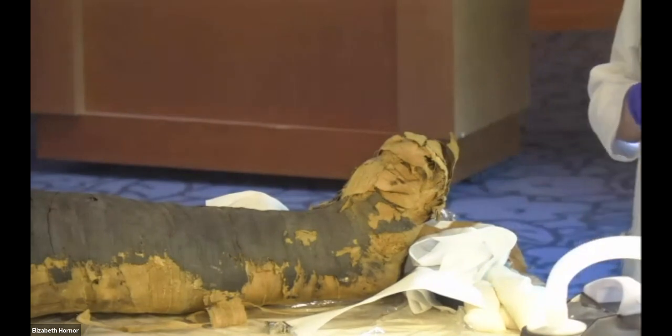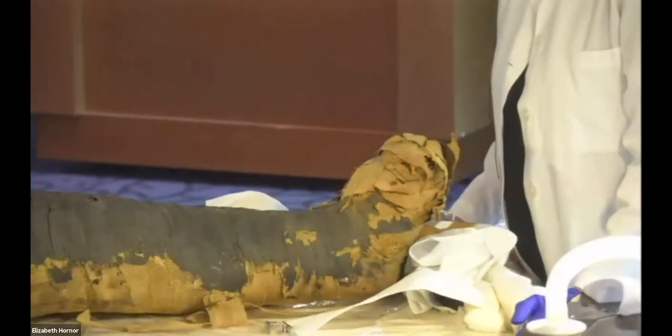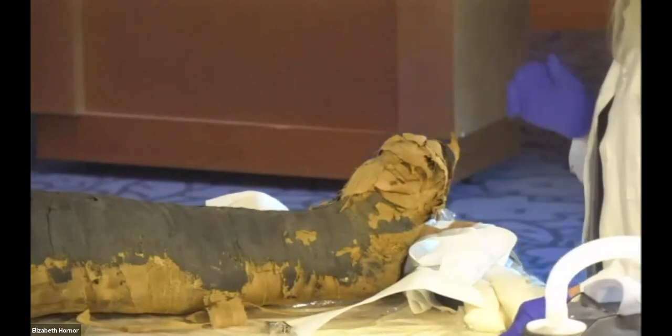So you've gently coaxed these linens back over those toes, back into the arrangement as close as we can approximate to how they were in antiquity. Exactly. Wonderful. And it took about 3 days for that. I had to do it layer by layer by layer. And that's exactly what's going on here.